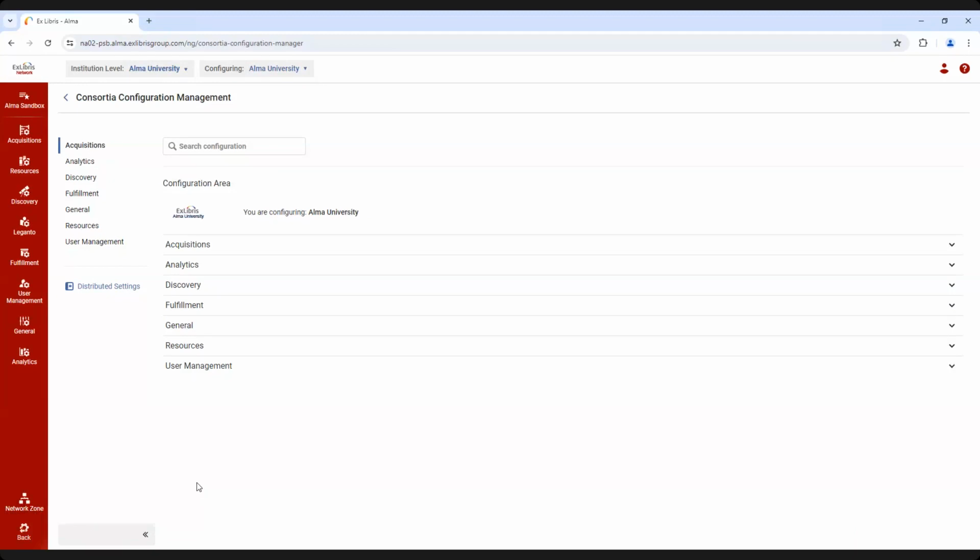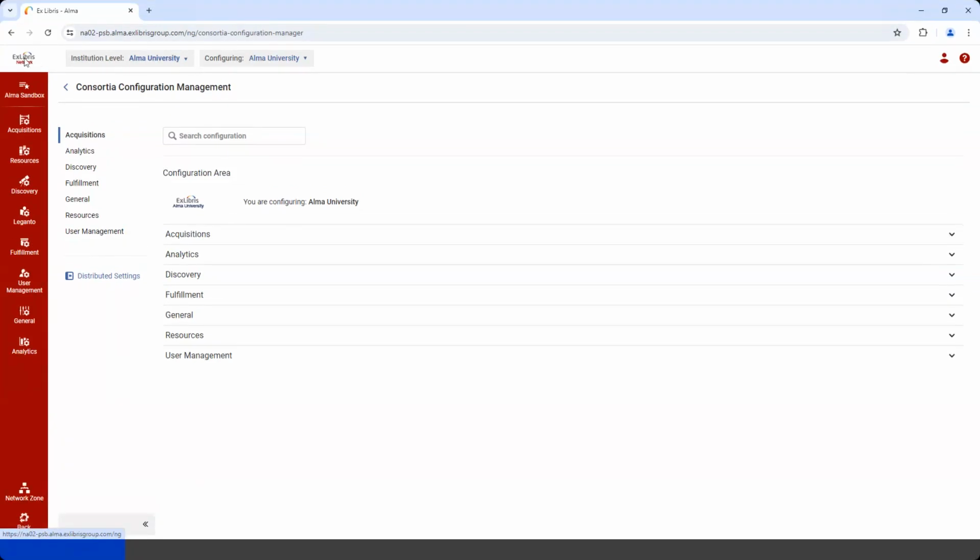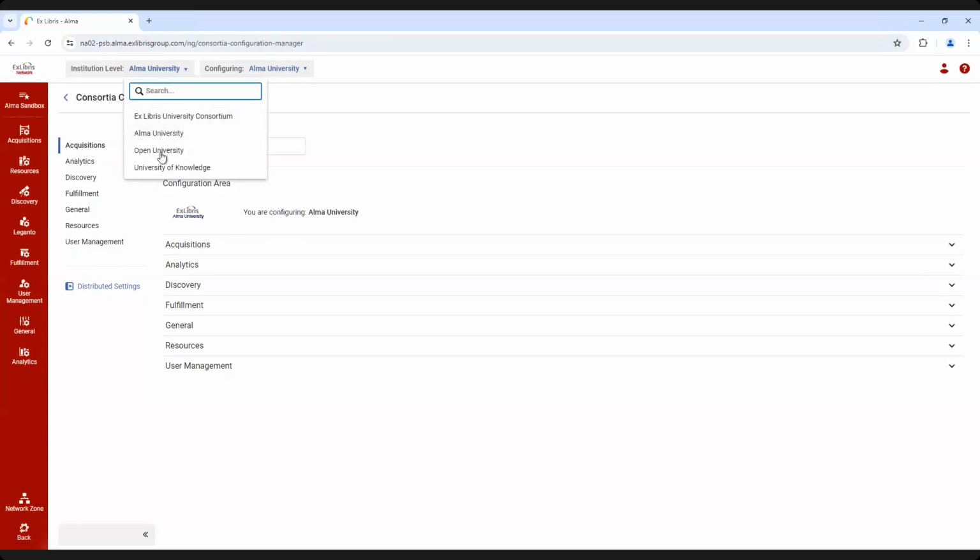Yes. What you have to remember is that the icon on the top left is always the network zone icon. What changes when you select any of the members in the dropdown is the icon in here, meaning you are logged into the network zone institution, but you're currently configuring Alma University or moving on to Open University, you see that the icon changes. Yeah. But also you have an additional secondary dropdown telling you that now you are configuring Open University. It's being indicated here, and also the icon changes. Okay, so this is the navigation part of the dashboard.